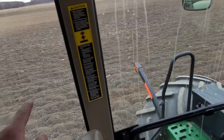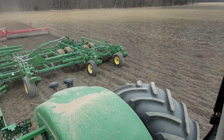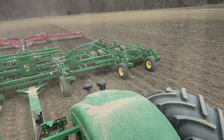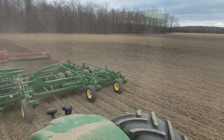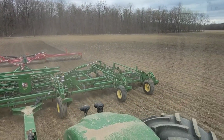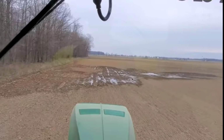So this spot that I am in right here, the slow black dirt, I'm gonna show you guys. I'm gonna try and go back and find at least a screenshot out of last year's video where we were planting this, and you can see what that spot and that spot over there looked like a year ago. The difference is unbelievable.